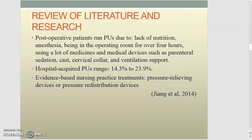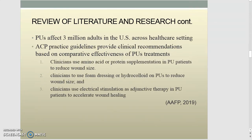Review of literature and research. Post-op patients get pressure ulcers due to lack of nutrition, anesthesia, being in the operating room for many hours, and using a lot of medication and medical devices such as parenteral sedation, cervical collar, and others. It is noted that hospital-acquired pressure ulcer is about 14.3 to 23.9%. Evidence-based nursing practice treatment includes pressure-relieving air mattress or pressure distributing devices rather than regular mattresses. Pressure ulcer affects 3 million adults in the United States across healthcare settings, and among the guidelines recommended is clinicians using amino acid or protein supplements in pressure ulcer patients to reduce wound size.